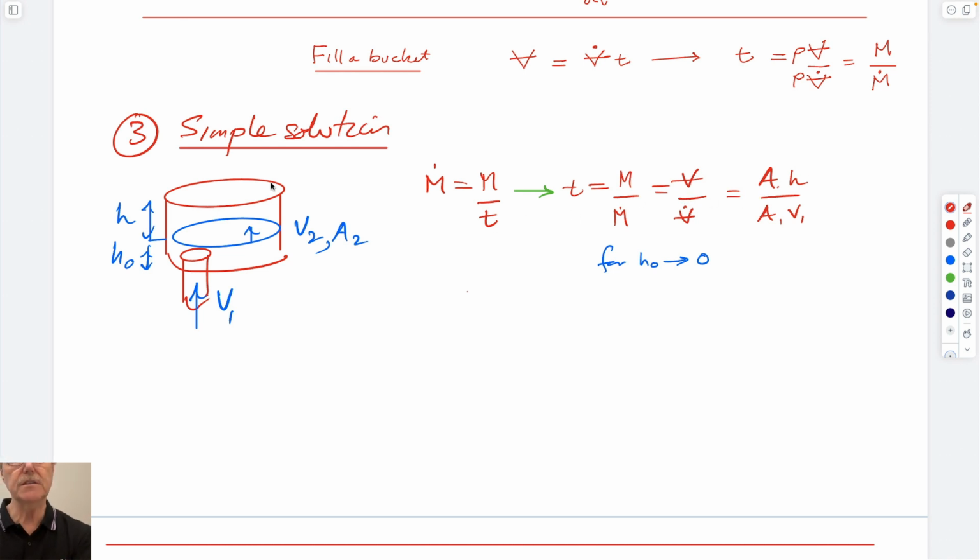The volume is going to be the cross-sectional area of here, which is A2, times the height that it needs to fill. So the term on the top is just volume, and the term on the bottom is just the velocity of water in multiplied by the cross-sectional area of this thing here, A1. So this is just equal to volume rate in divided by volume. That's what you do. So that's really all we're trying to do.